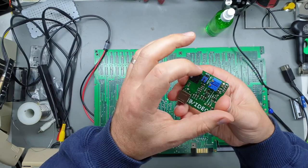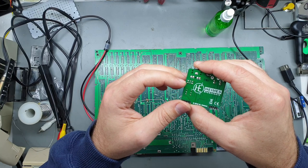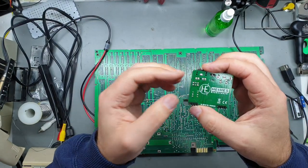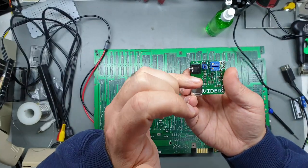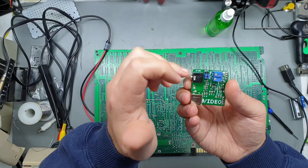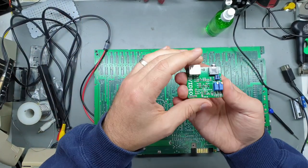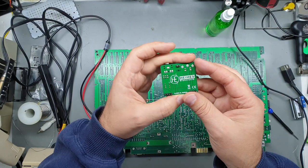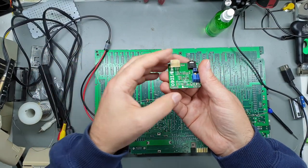But funnily enough, the last jumper actually isn't connected to anything at all. I've poked around the board and it doesn't seem to be connected at all, so I'm not even sure why it's there. Maybe it was a feature in a previous revision. This one says revision B. So ideally, most of the time you're going to have those two jumpers installed as it is. So that's it. That's the SuperVideo board.